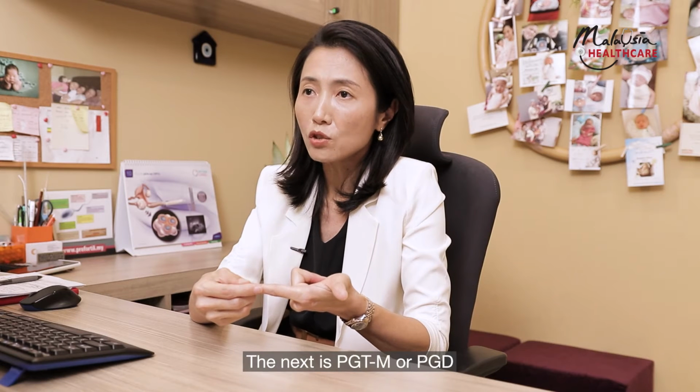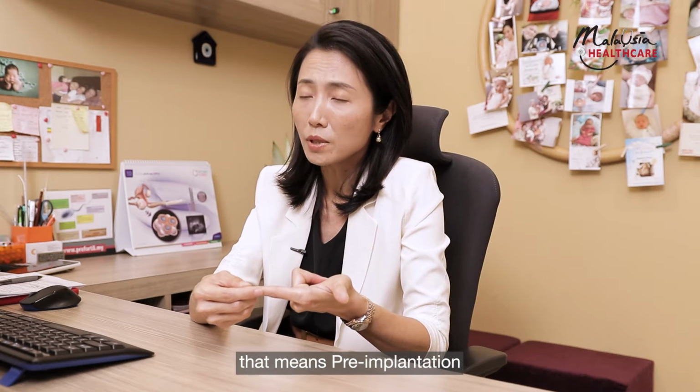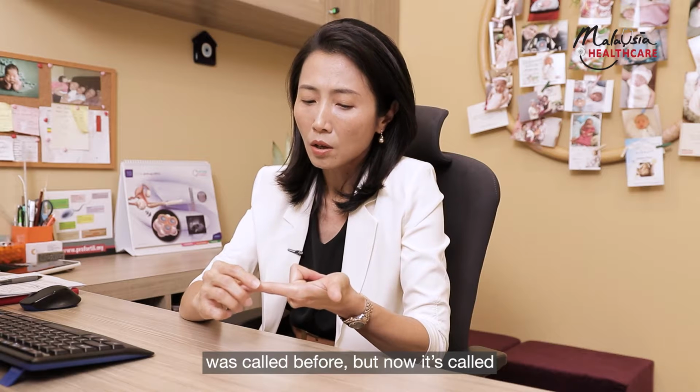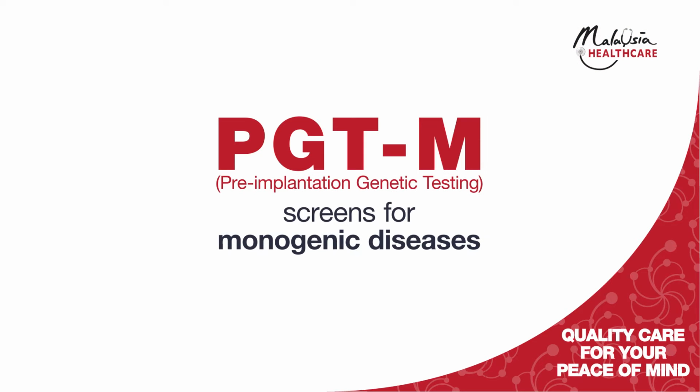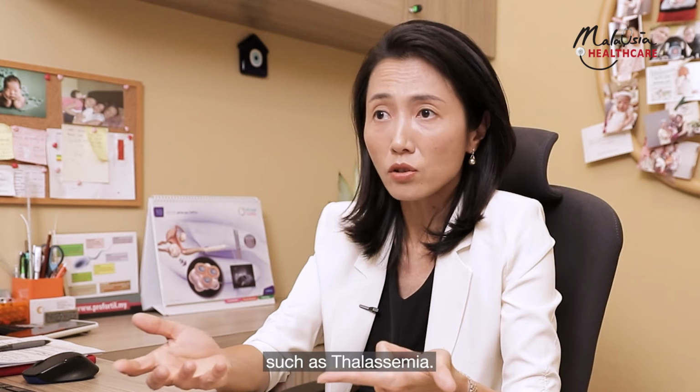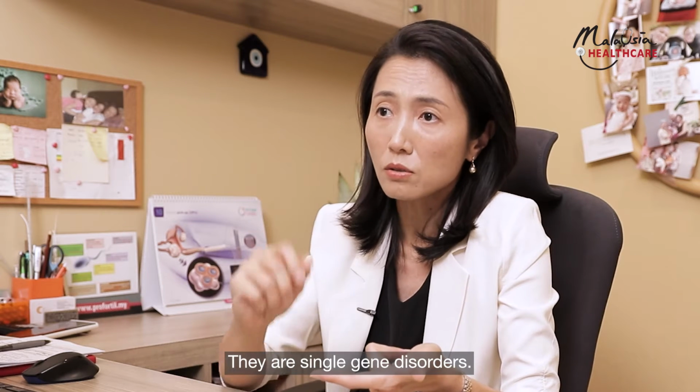The next is PGT-M or PGD, which means preimplantation genetic diagnosis, what it was called before, but now it's called preimplantation genetic testing for monogenic diseases. Now, these are inheritable diseases such as thalassemia. They are single gene disorders.